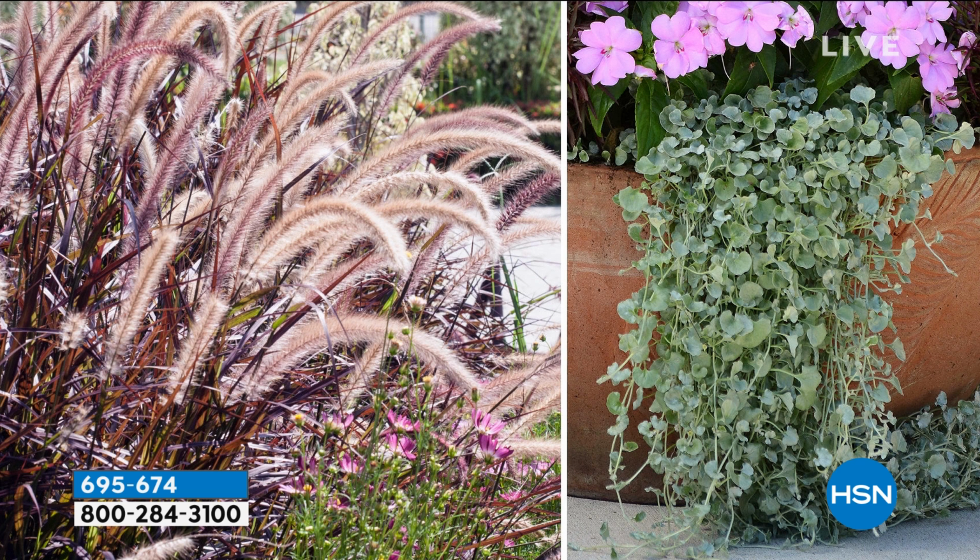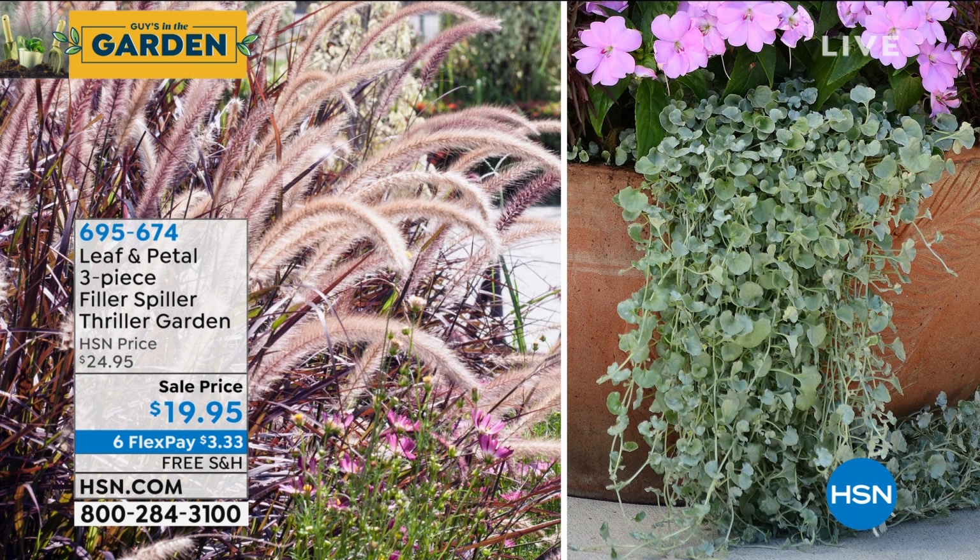And by the way, that's Pennisetum. That's the grass in the back. Pennisetum rubra, which I just love. It's one of my favorite plants. I love to walk by it and just grab those little furry tails all the time. It's like petting a cat kind of thing. They just feel so nice in your hand. I love it because all the work is done for you. If you'd like to pick that up, we have it available. It is our filler, spiller, thriller, $20.